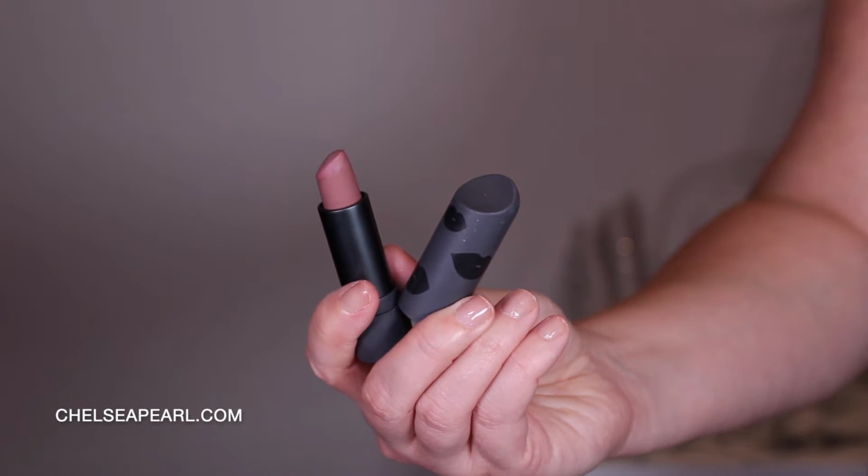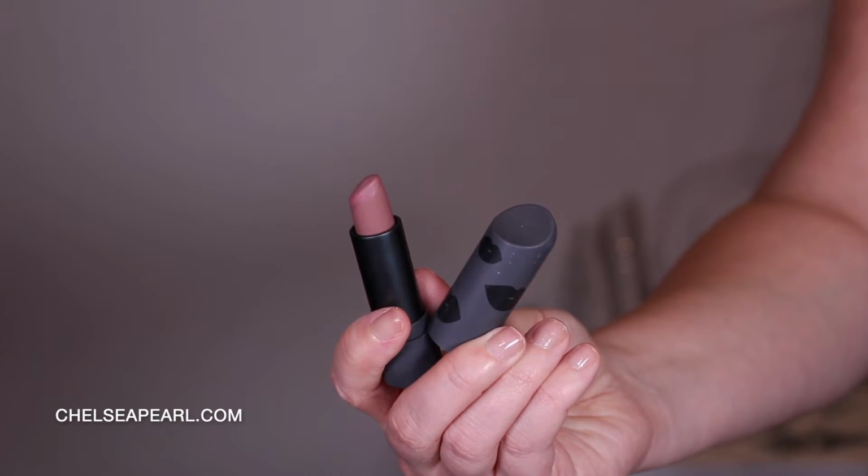And then the Bite Beauty custom lipstick that I made about 3 or 4 years ago now. I think I made this in 2017, and it still smells minty, but it smells a little bit off. I thought maybe I had what it takes this year to use it, but I just was reaching for other things.